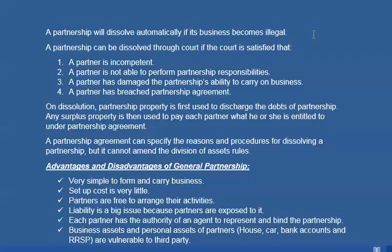A partnership can dissolve through court if the court is satisfied that a partner is incompetent, a partner is not able to perform partnership responsibilities, a partner has damaged the partnership's ability to carry on business, or a partner has breached the partnership agreement.